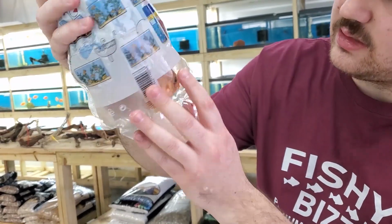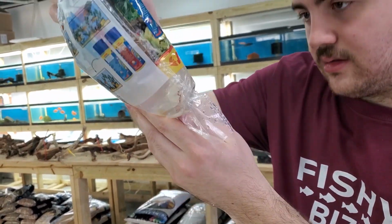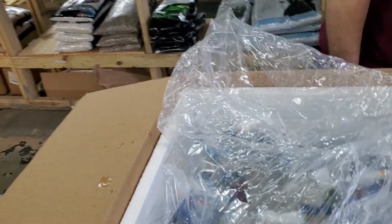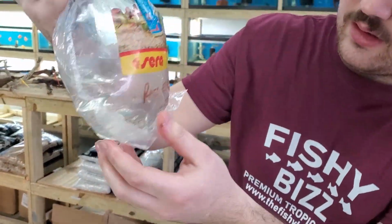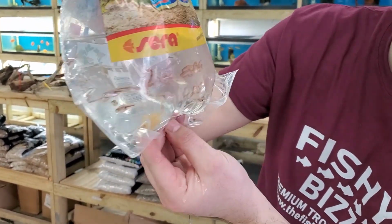Anyways, so there's another discus. I think that was a red melon. You want to come below the line. Yeah. Lots of community fish this week, because we got drained the last couple weeks.